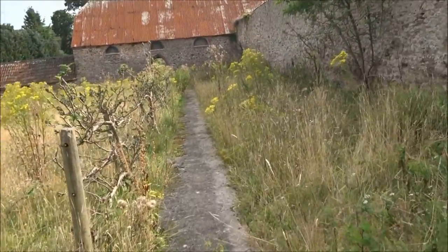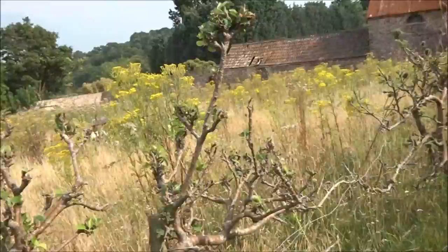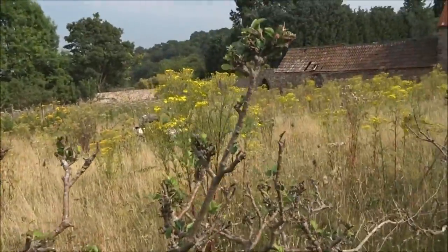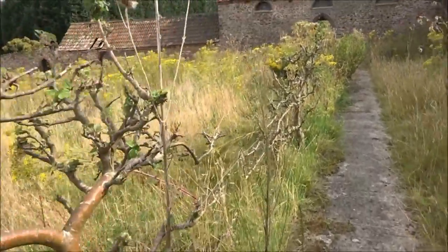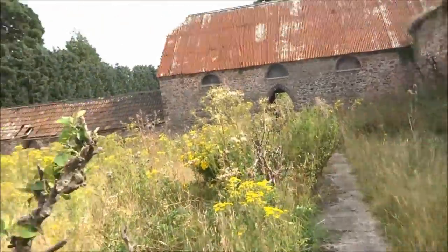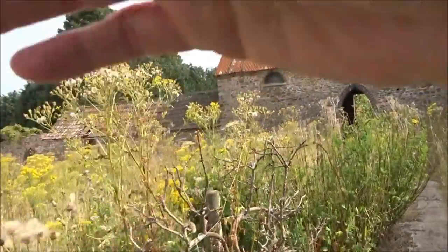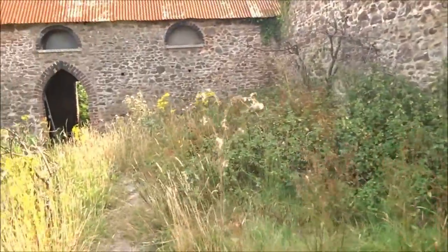Look at these plants here. Apple trees. Little apple orchard. Yeah, it was a lot more accessible before. Oh, it was definitely different. I got the old pictures anyway. And like I said, I can imagine Wordsworth and Coleridge sat here somewhere having tea and cake, discussing the latest poetry.